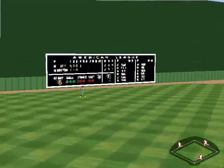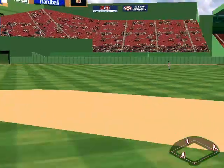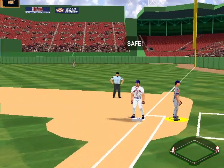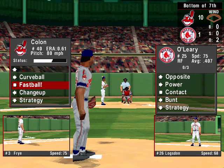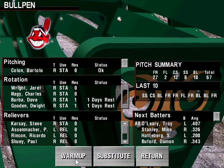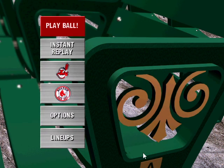High fly to deep left. It nearly made it over. The runner scores. That makes the score 10-1. A one-run single for Fry. Let's get back to the field.